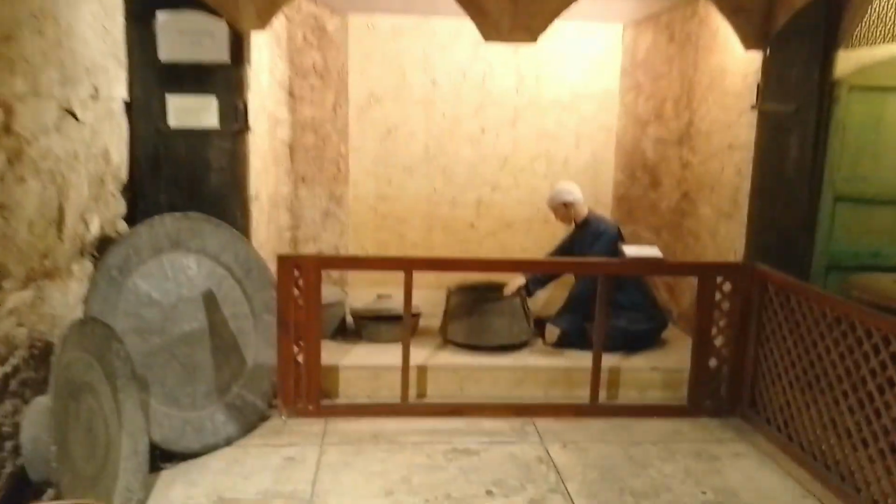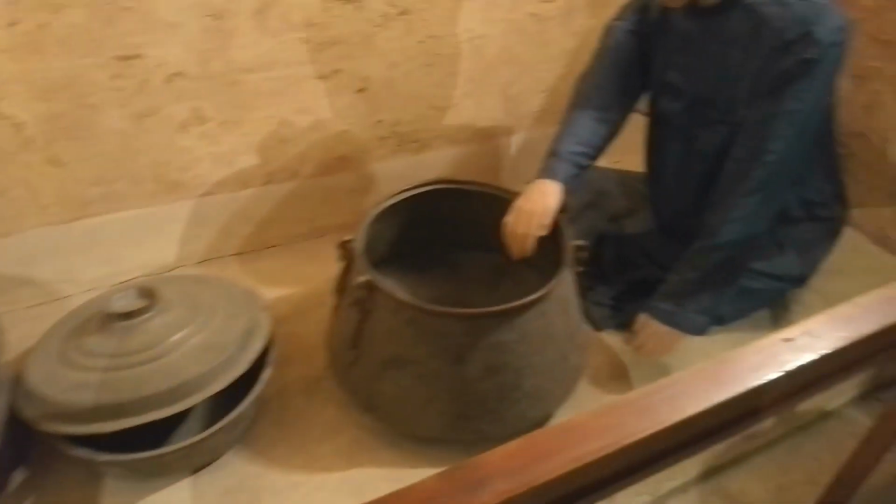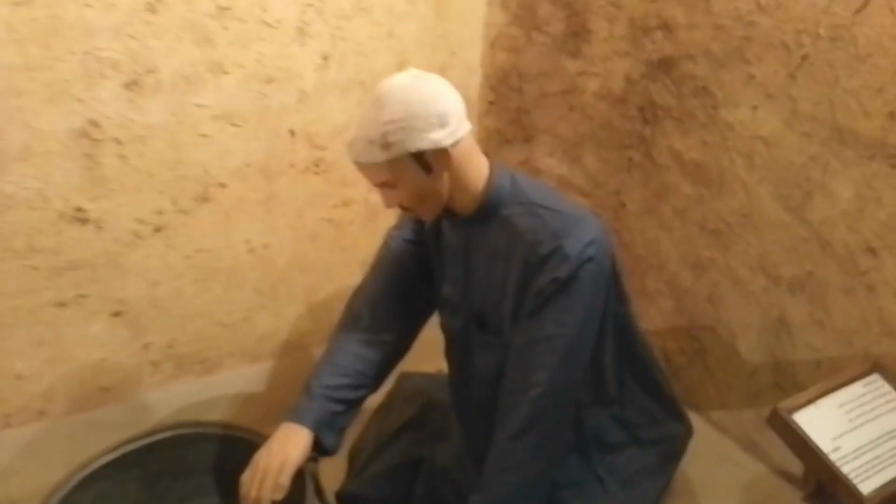So what this guy is doing is what they call boat polisher, and this profession is considered as one of the traditional crafts that have great popularity in the Arab society.